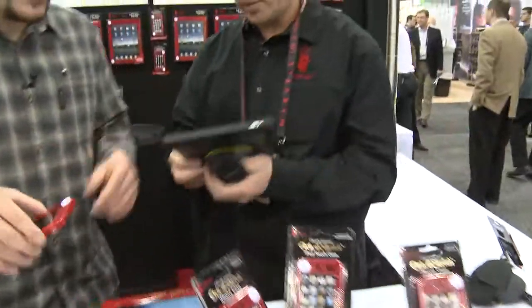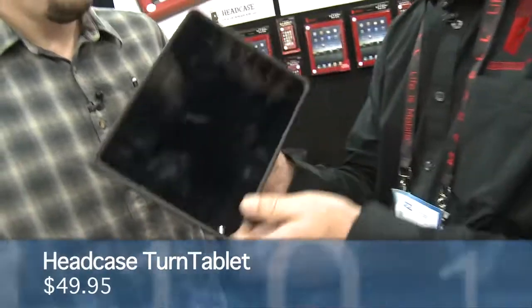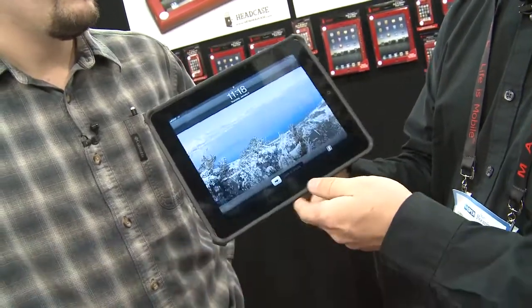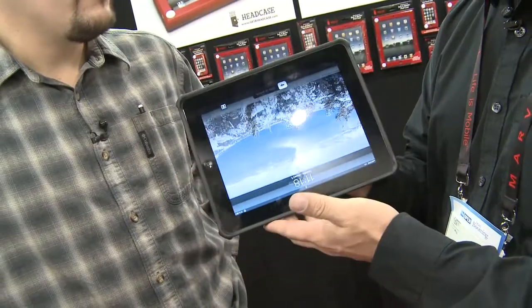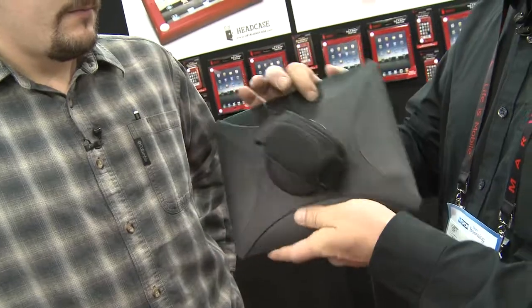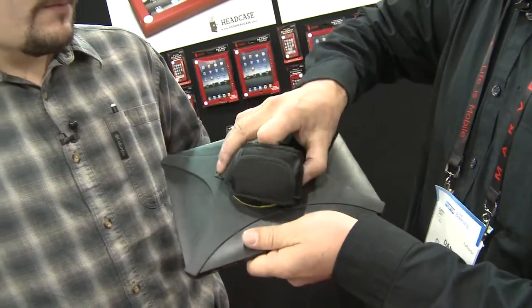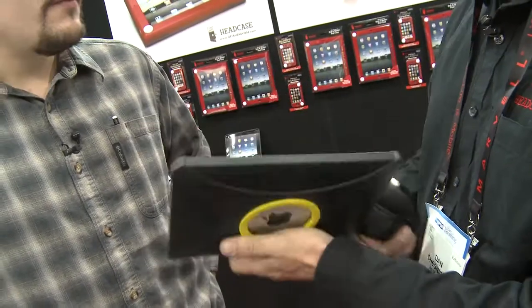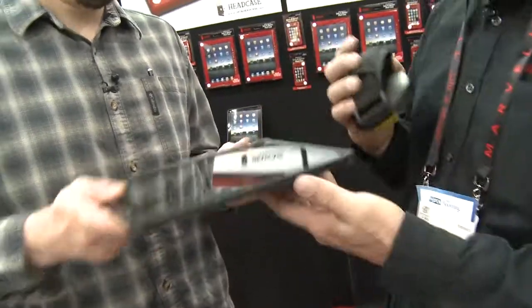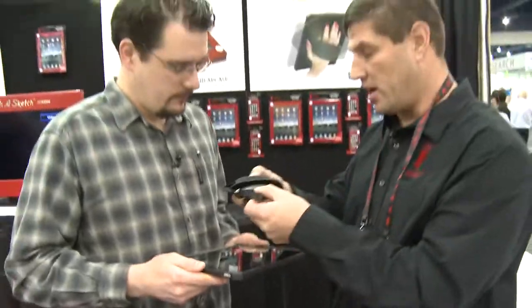Yes, I like this one. Turn Tablet is a one-handed use of your iPad. It allows you to look at it from a number of different angles. It's great for presentations and a number of different functions. The great thing also about this is the way that the back puck works. It removes with just a touch of a button, so you can store it as you would your iPod. Doesn't add any real weight to your iPod at all. And this case also doubles as your stand.